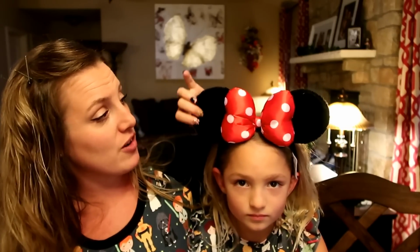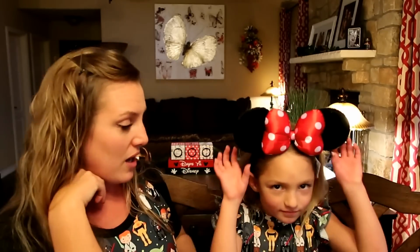Aw, look at you, little Minnie Mouse. So Addie picked out these really adorable Minnie Mouse ears, and these have a very plush black ear with a fluffy, satiny red and white polka dot bow. And these are also from Fantasy Faire, where I got my sweatshirt from. And this was retailed at $24.99. Okay, you want to show them the other thing that you got? Let's see.